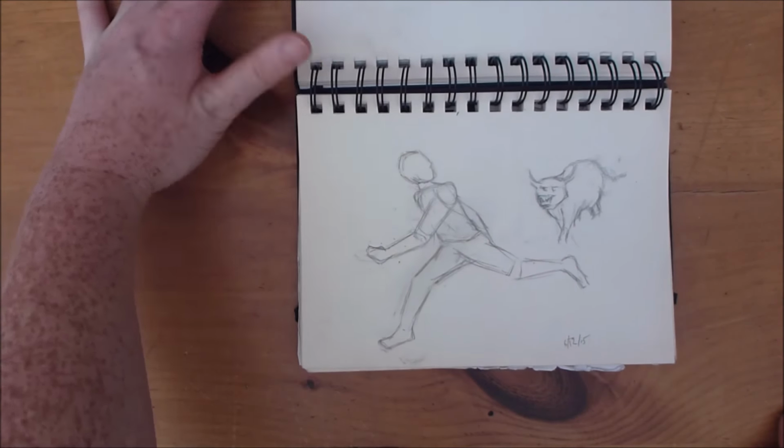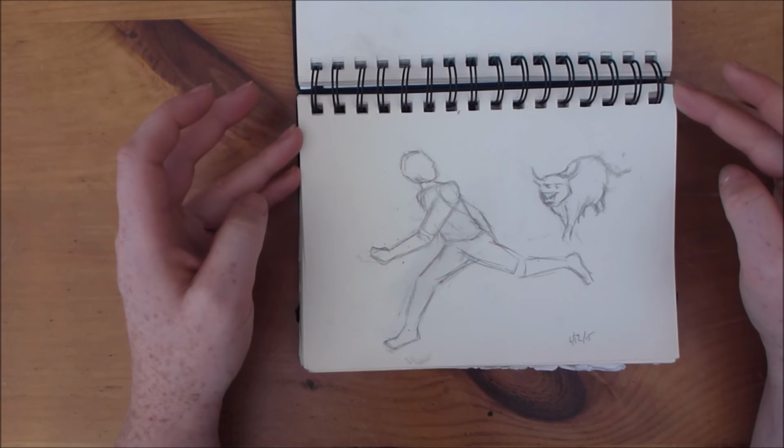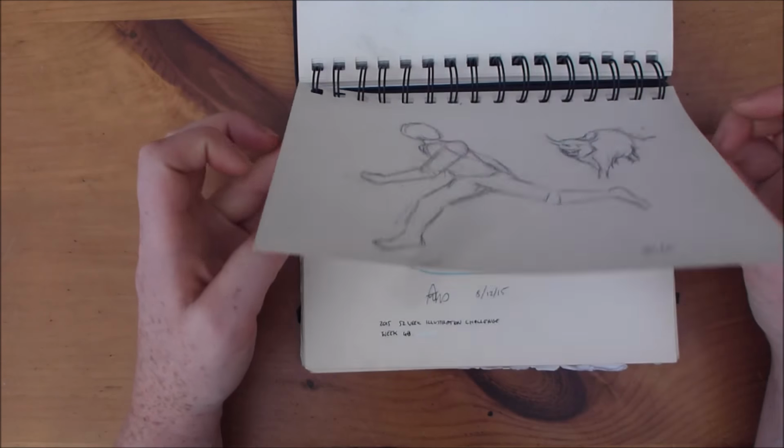This is very much just a sketch. We went to see the bull running, and based on what I remembered of that, really, it's very rough. I never bothered doing anything more to it, it just stayed like that.